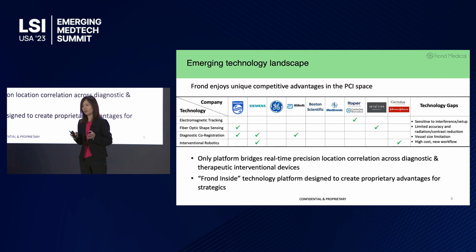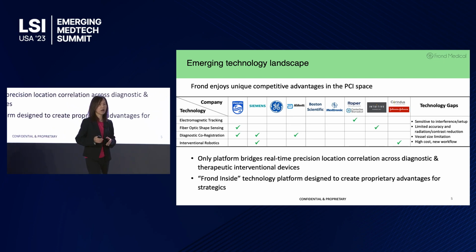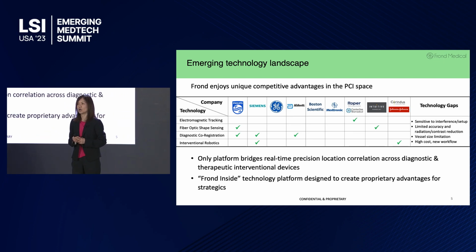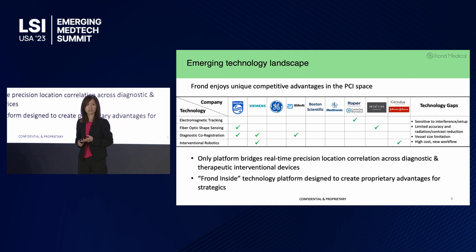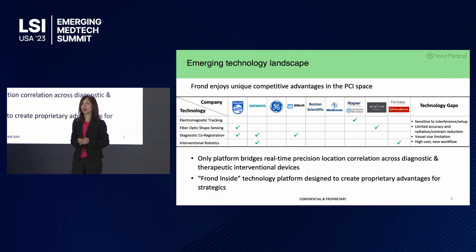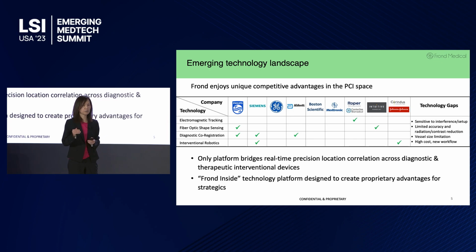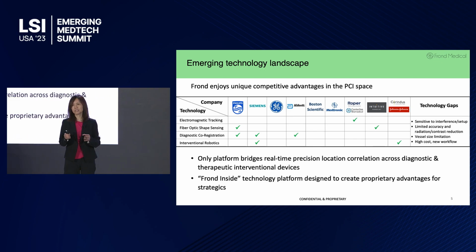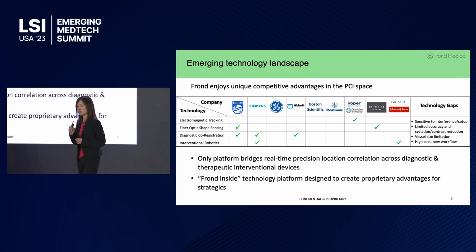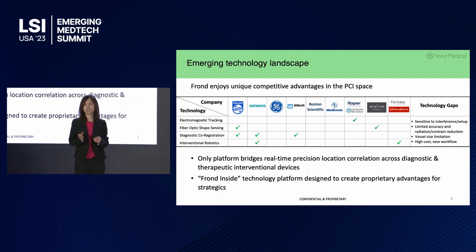Our device is the only platform that bridges device location sensing, tracking, and co-registration across the entire diagnostic and therapeutic interventional tool sets. We do not have interference issues, sensitivity concerns, or vessel size limitations as the other emerging technologies currently on the market. We use the existing procedure workflow without introducing expensive capital equipment or teaching physicians a brand new procedure. Furthermore, this technology basically enables stents and balloons with proprietary intelligence, which can be a game changer for the strategics in such a competitive commodity market.